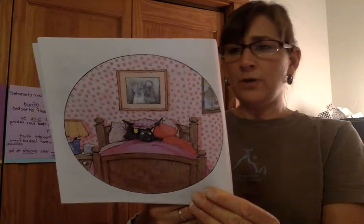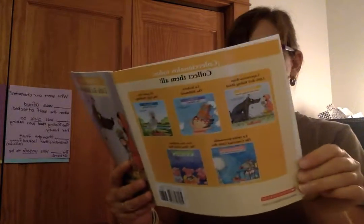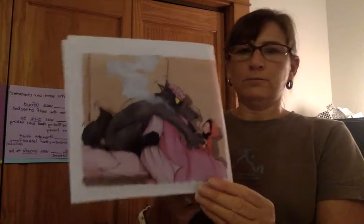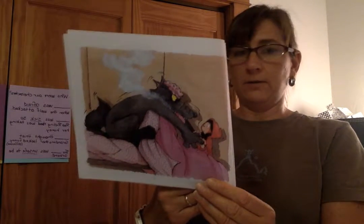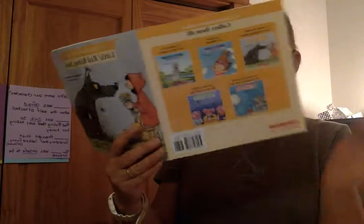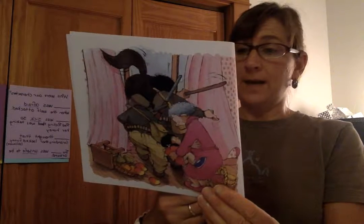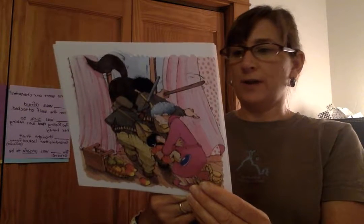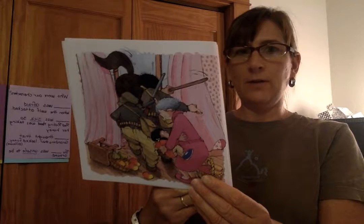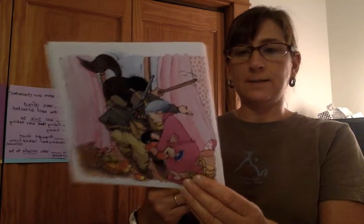"Grandma, what big ears you have," said Little Red Riding Hood. "The better to hear you with," said the wolf, and he moved closer to the girl. "Grandma, what a big mouth you have," said Little Red Riding Hood. Now she was very scared. "The better to eat you with," said the wolf, and he jumped toward Little Red Riding Hood. Now there were hunters outside, and they heard Little Red Riding Hood's cries. They rushed into the house and scared the wolf. The wolf ran away with his tail between his legs.